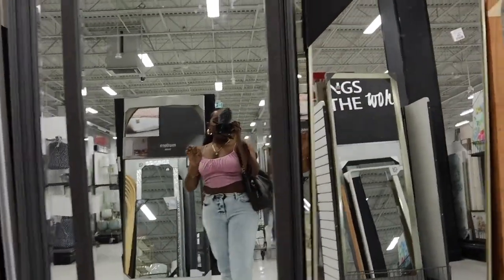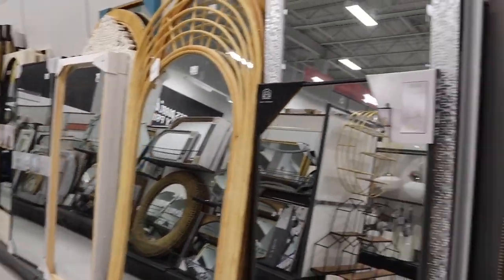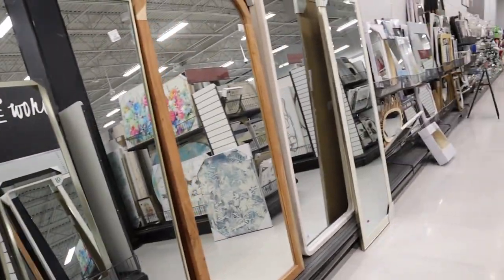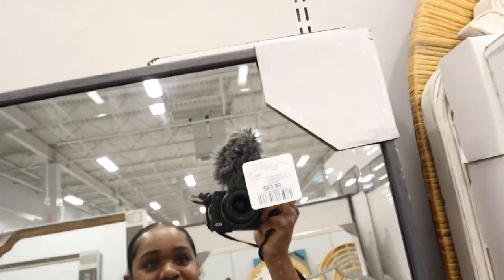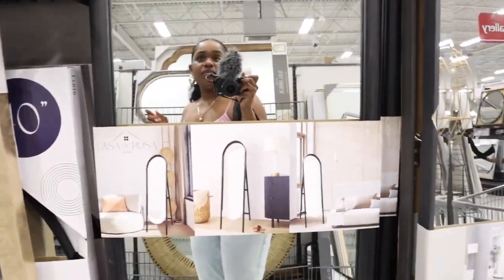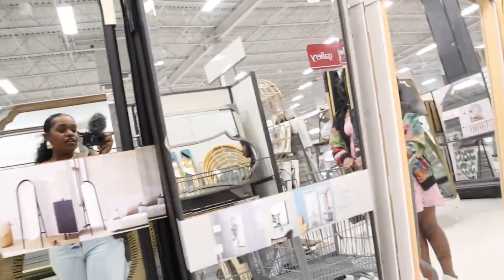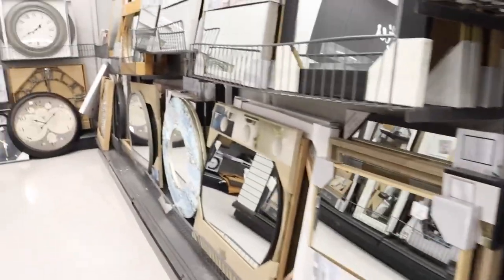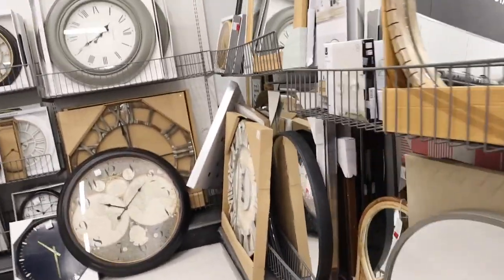Oh, I'm loving these mirrors. I do need one of these, you know? I do need one. This is a good size mirror. This is $69.99. That is not bad. See, compared to this one, that's $129. But I guess it depends on the look that you're going for. Me, I have to make it work for $69.99. You know I ain't trying to overspend ever. Okay.